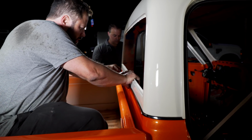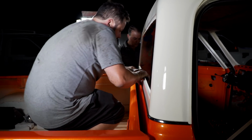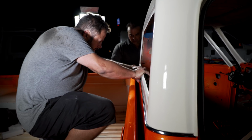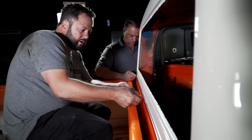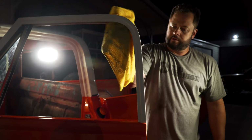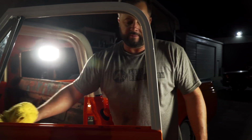Eddie's helping me. We got Kodo in the house. Kodo's over here giving us a hand. It looks like it's going on just how we want it. This Sparklescent Mango is a badass color.